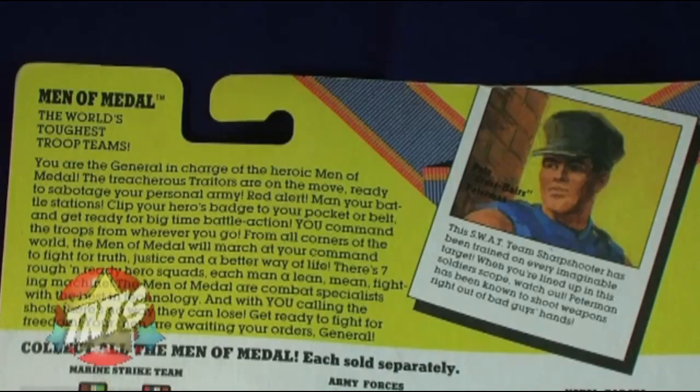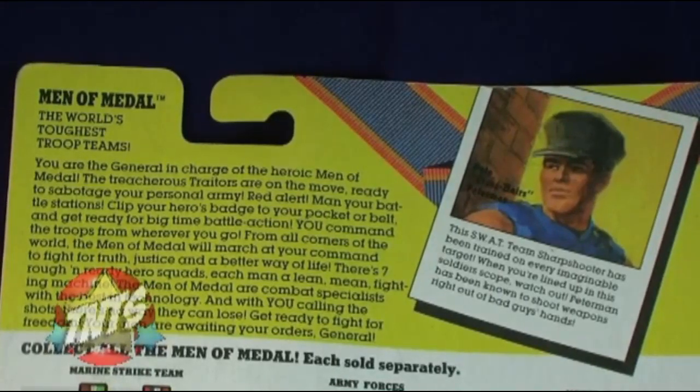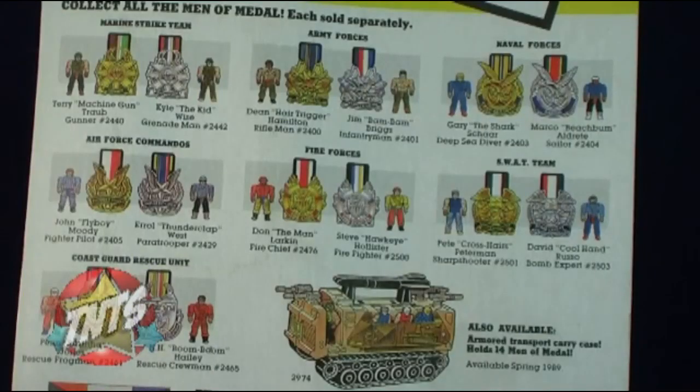Okay, let's stop right there. It mentions the treacherous traitors. Apparently, these are the bad guys that are out to get you and your Men of Metal. But the interesting thing to note is that this toy line did not include any bad guy action figures. Only good guys were released. So I guess that means you were supposed to take your tiny army and go fight crime in your local town. I don't know.